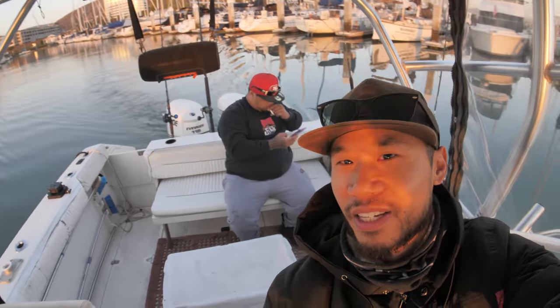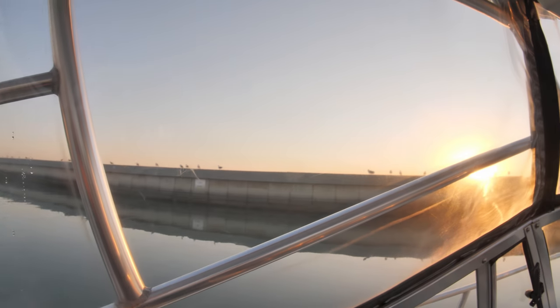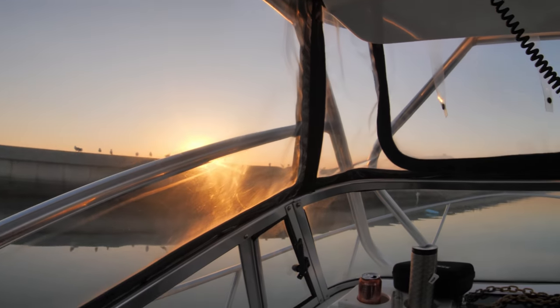And in the back over here, we got Jason. This is his boat right here. So about to head out. It's a beautiful, beautiful morning. Like glass. Yes, let's go, baby.